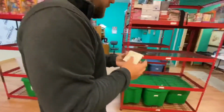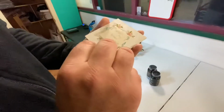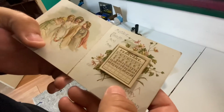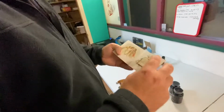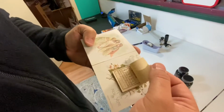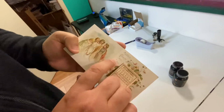Y'all check this thing right here out. So this is a calendar from 1891. Now, buddy, that thing right there is old. That's 130 years old almost. And that's missing January, but it's got all these little calendars in here. And it says Merry, look how they spelled Merry, Christmas.